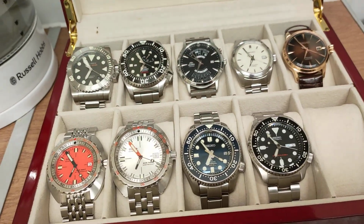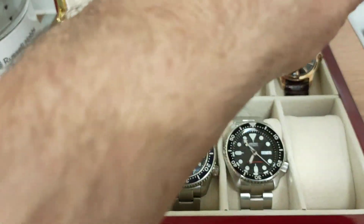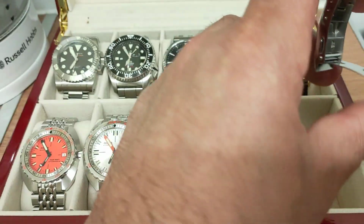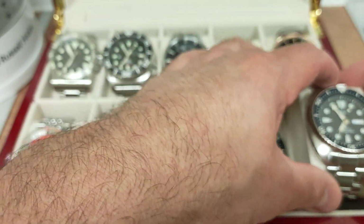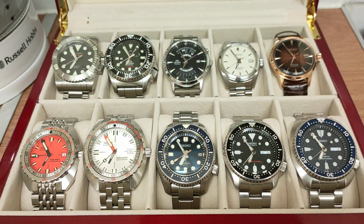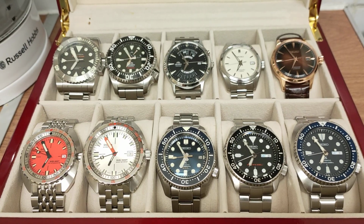Back to the watch box. Box of rust. Some of these watches I paid for. Some of them were gifts, and I'm sure you've all got your own box full of your beloved pieces, and I'd love to see what you all have as well. That'd be great. You should all start a channel, and I'd love to watch that.